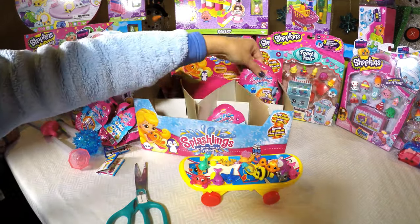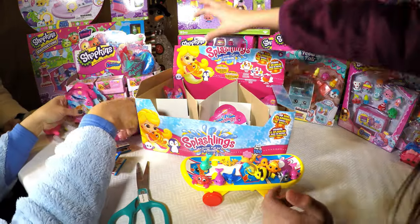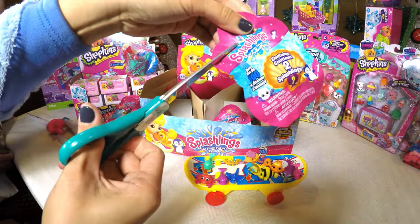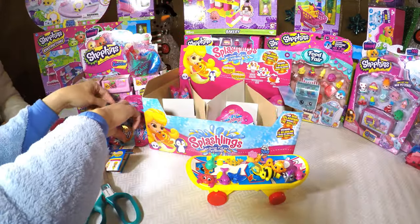Did we open up already 10 of them? No, not yet. Okay, one more, Piper. Please not be a coffee. Go ahead and get that one a really good cut almost all the way to the end, because these are really hard to open up. Squish them out of there.